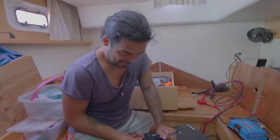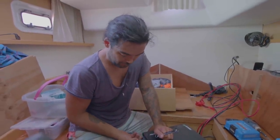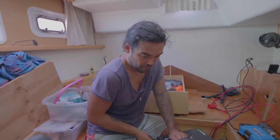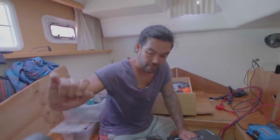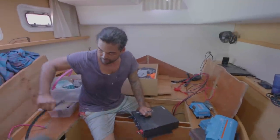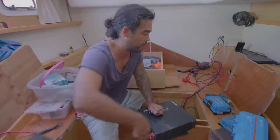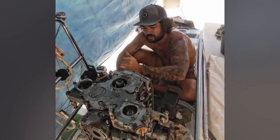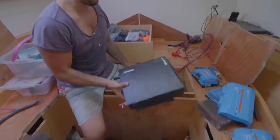Also, if you've just joined us, this is a hurricane damaged boat and the other side of the boat sank. And this side here stayed dry, so all of this was okay after the hurricane. But the other side, I had to replace all of the wiring, had to rebuild the engine. It was a big job. We got through it. All right, this is going in the bin.